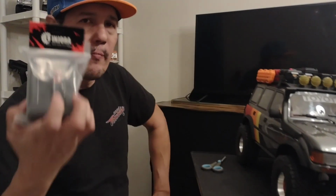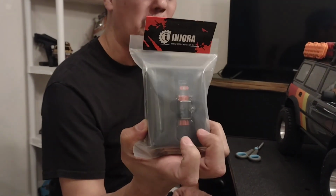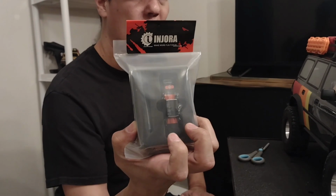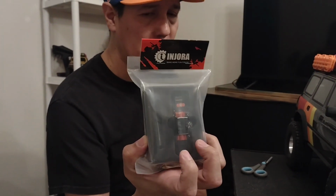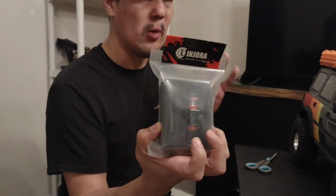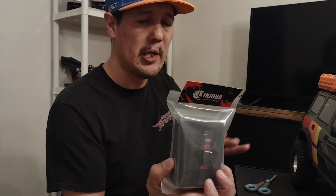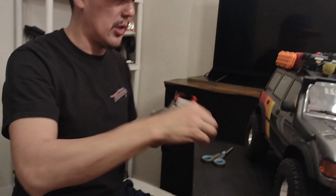This is the Injera dual motor winch. This is a new product from Injera. It's brand new. This is the first time I've seen it on their website and on Amazon, and I thought it was really cool, a really nice looking winch. So we're going to take out a package, show what it all comes with, and give you a preview of what's going to go on the front of this rig.